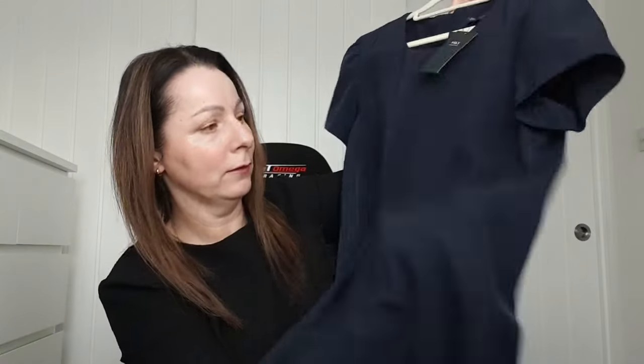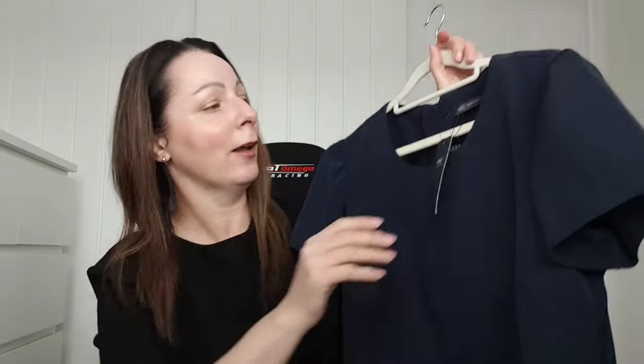But this blue dress, I think it's even lined. No, it's not. Yeah, scrap that. It's not lined, but it looks nice, doesn't it? I prefer this sort of length sleeve or longer, but I'm going to have my coat over it.